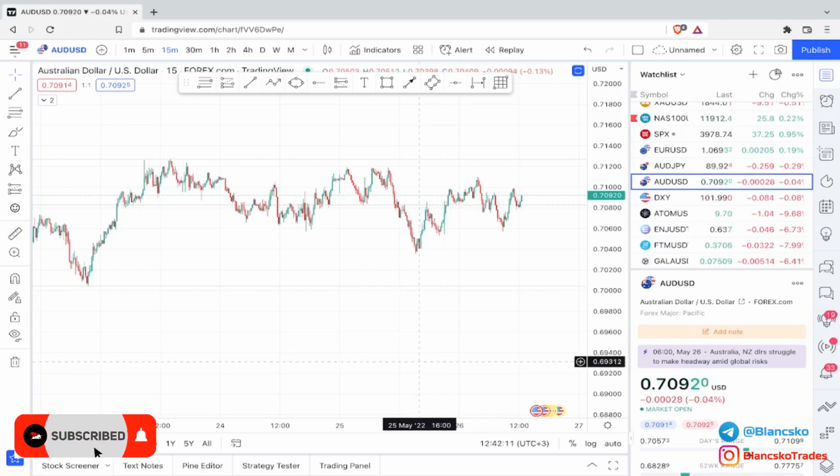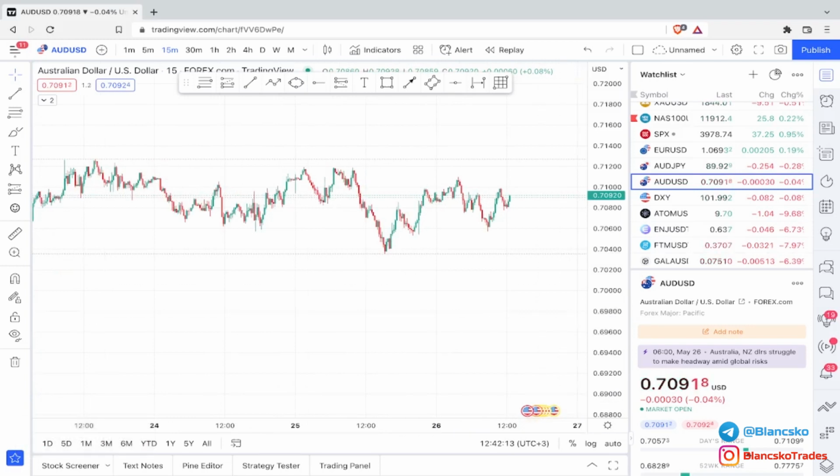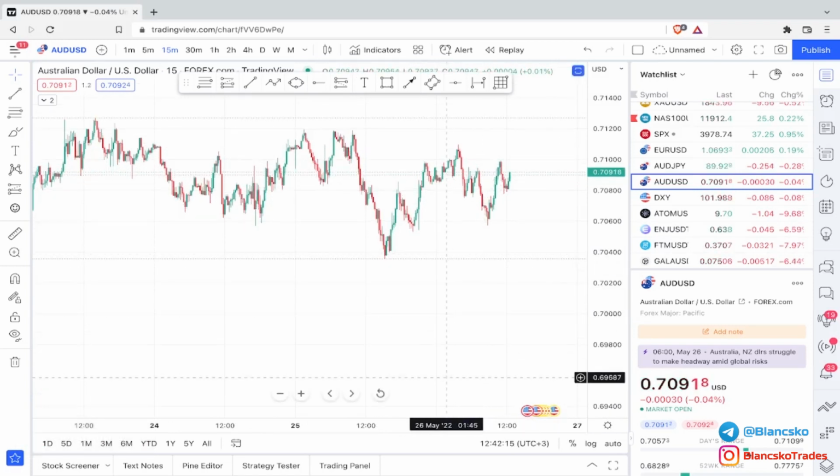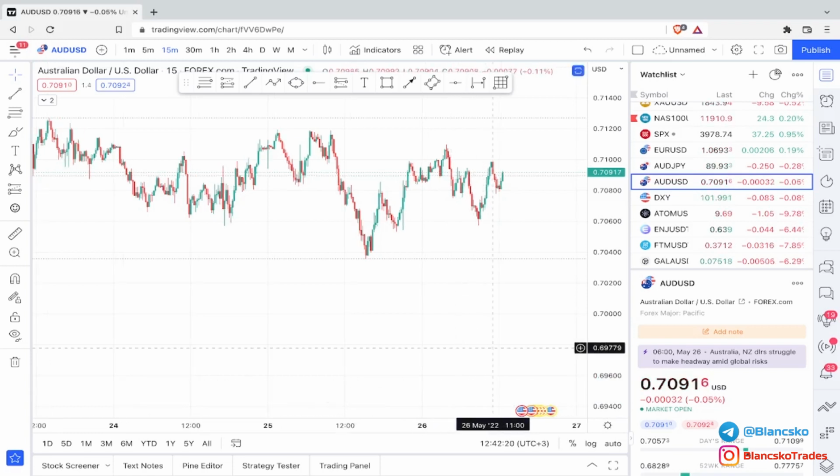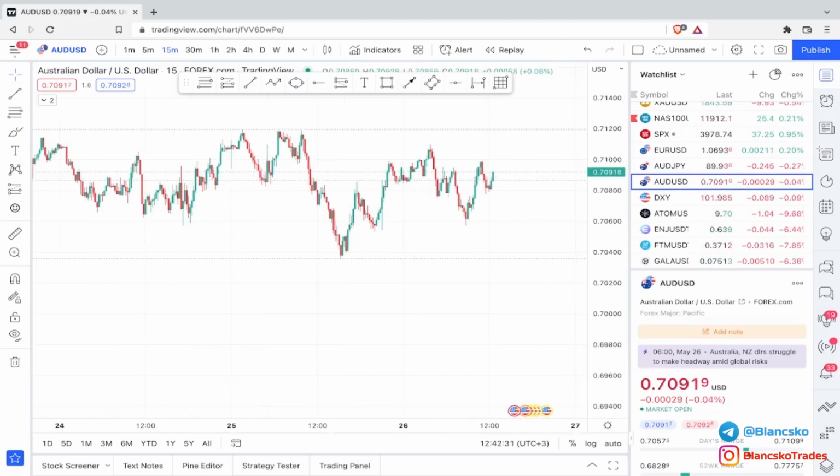So, first things first, I'm gonna tell you what my favorite candlestick patterns are. So my favorite candlestick patterns are engulfings, doji, and pin bars. Okay, these 3 patterns are my favorites. So now let me show you some examples of engulfings, bullish and bearish.